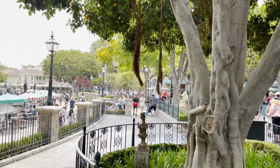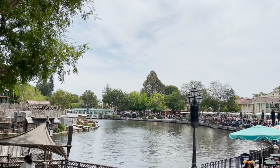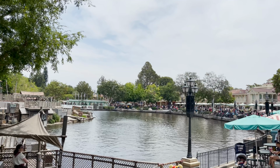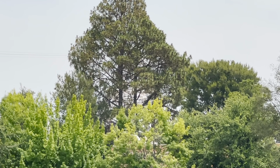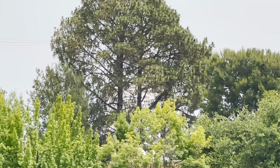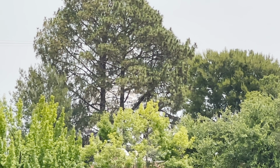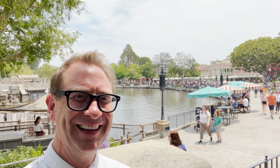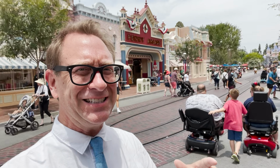So look at this tree right over here. This tree is cut to hide the Matterhorn. But if you zoom in, you can kind of see the Matterhorn right through it. Barely. Matterhorn, I can barely see you. But you are not welcome here in New Orleans Square. Go away, Matterhorn. Only Disney would be like, hey, whoa, Matterhorn, I can see it from over in New Orleans Square. Plant a tree, cut it to look like Matterhorn so it hides it perfectly. The Matterhorn tree.